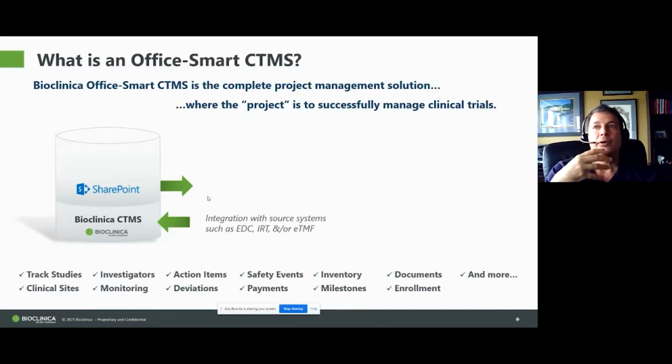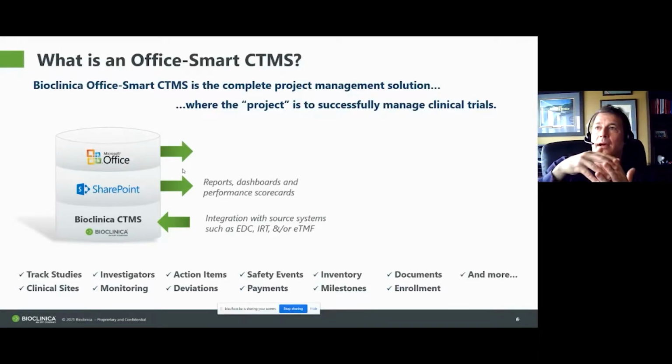So instead of forcing your study teams, your monitors, to learn a new CTMS, you present your CTMS in a portal, a very easy to navigate portal. We furnish these to you. You can use our portals, you can create your own, but it's very intuitive. You'll see that in the demonstration. And once you have your information in SharePoint, well then all of a sudden you are integrated with the Microsoft Office suite of products, right?